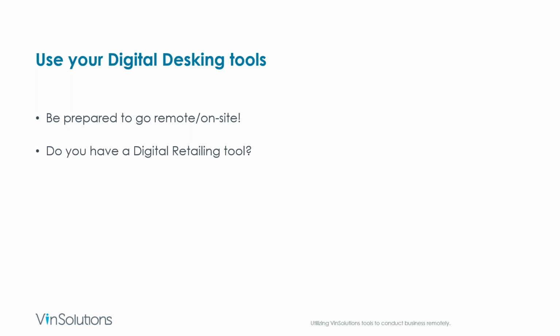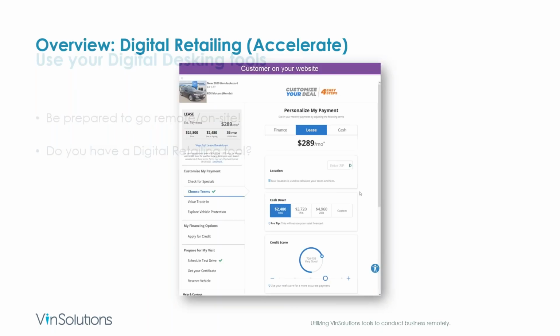And that brings me back to digital retailing. Do you even have a digital retailing tool? I'm going to ask you to consider Accelerate Digital Retailing for the seamless integration that it has within the VinSolutions CRM. Real quick, I'm going to walk you through what that integration looks like. So here you see the customer is online on your website. They're out there integrating with your virtual road to the sale. They're putting their own deal together and they're interacting with your dealership instead of in the old ways where we're having to do this for them.